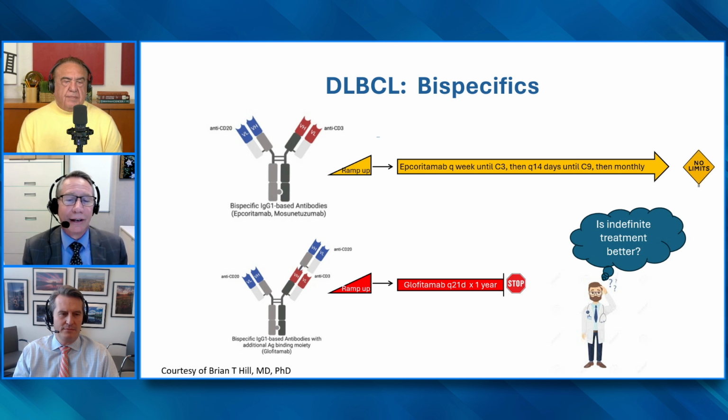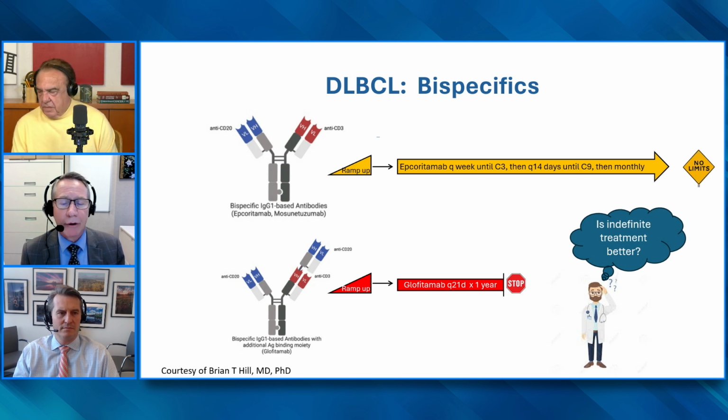So I think a lot of this comes down to familiarity with an agent at an institution. I think sometimes you just begin to pick your favorite, if you like. I think there is a benefit potentially for some for a subcutaneous approach versus the intravenous. There may be merit for that. But I think to the point about duration of treatment, there may be some merit to stopping from a perspective of allowing your immune system to recover a little bit.